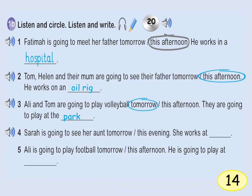4. Sarah's going to see her aunt Maha this evening. Maha's a software engineer. She works at home. 5. What are Ali and Sarah going to do? Ali's going to play football at school.